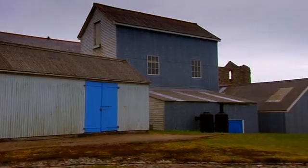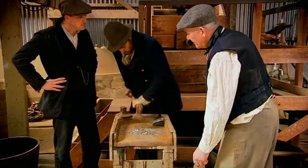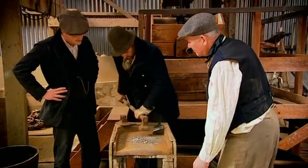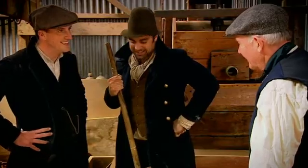The team are taking their blasted rock to the King Edward Mine's processing plant to extract the tin. First, it's assessed to see how much tin it contains. It's a job for the assayer, Tony Clark. I can see you're enjoying that, Peter. Very much so.